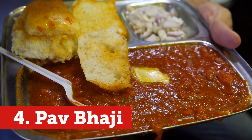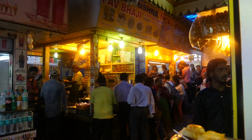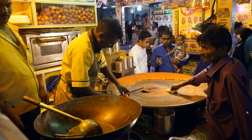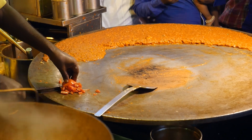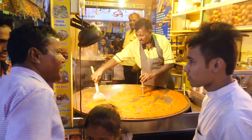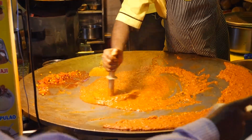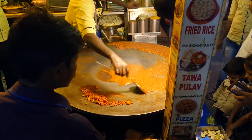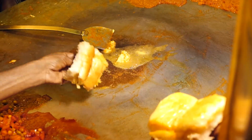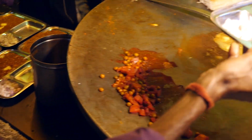Pav Bhaji is one of Mumbai's most dominant, iconic street foods. It was originally invented in the 1850s by street food vendors who took an assortment of leftover vegetables, mashed them all up with some butter and spices like cumin and turmeric, and served it with bread. Nowadays in Mumbai, Pav Bhaji is often prepared on a giant hot griddle. The potatoes, tomatoes, and spices are mashed up into a puree, swished around with butter and water until they reach a saucy consistency, and it's served with a buttered, toasted roll to mop it all up.